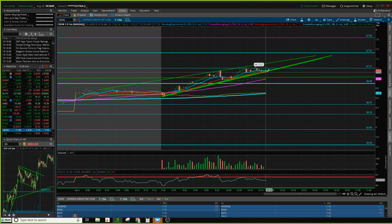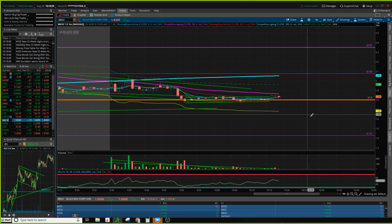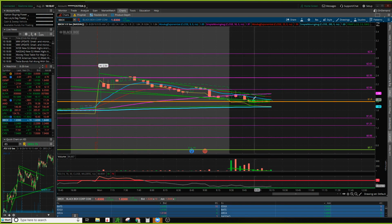So Cron still moving, bottom of this trend line. I like this. I really like this a lot right here. See if this gets a pop off this 20 EMA. Pretty much CVSI, these are the only bull patterns that I'm seeing. Oh, looks like black box might get some covering. Maybe. Let's look at the 5-minute chart. I'd like to see black box start to cover here soon.